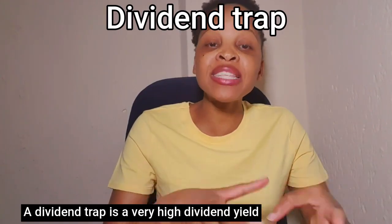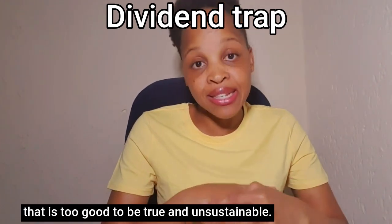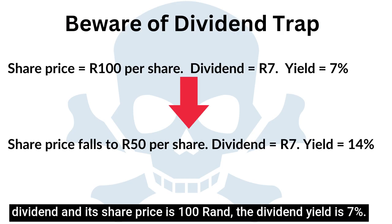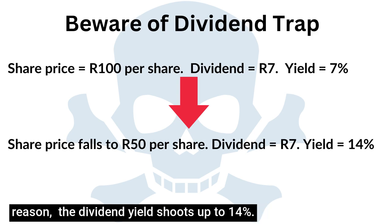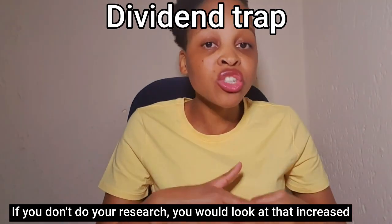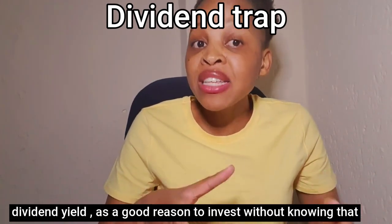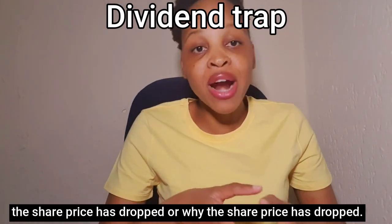A dividend trap is a very high dividend yield that is too good to be true and unsustainable. For example, if a company pays out a 7 Rand annual dividend and its share price is 100 Rand, the dividend yield is 7%. But if the stock price drops to 50 Rand for whatever reason, the dividend yield shoots up to 14%. If you don't do your research, you would look at that increased dividend yield as a good reason to invest without knowing that the share price has dropped or why the share price has dropped.